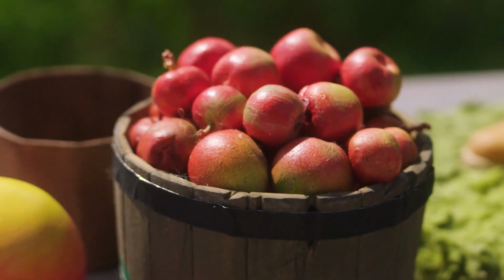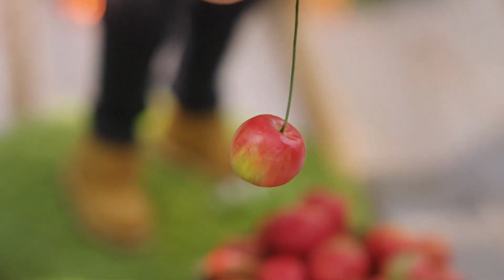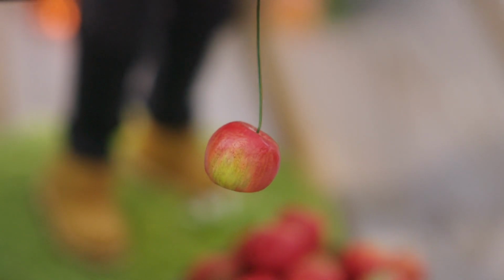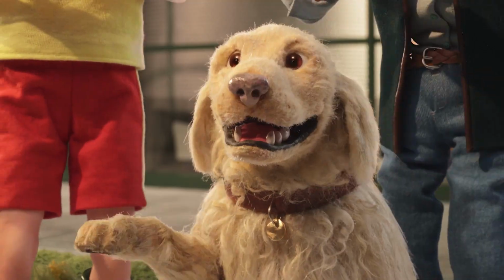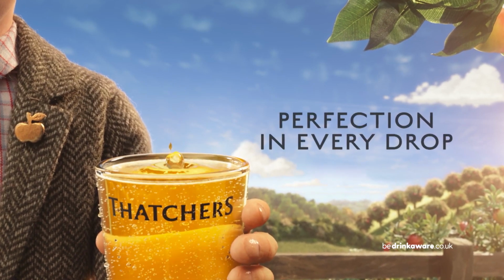They've got the lovely rosy red skin on one side, and the other side of the apple has a little green flush where it's not caught the sun quite so much. So I think they've done a marvellous job of making an apple that would be good enough to make Thatchers Katy if it was a bit bigger. Yes! And that's why Thatchers cider tastes the way it does. Perfect.